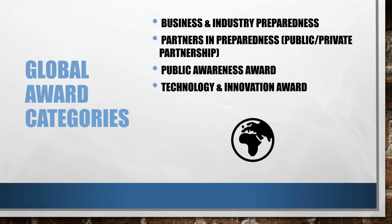The third award in the Global Awards category is the Public Awareness Award, and this is the oldest award the IAEM has offered. Public awareness is recognizing outstanding public awareness programs and public education products related to emergency management, homeland security, public health preparedness, and/or disaster preparedness. So it's the traditional outreach and education activities that many of us do to engage the public in preparing and mitigating disasters. The fourth award in this category, or global awards categories, is Technology and Innovation.